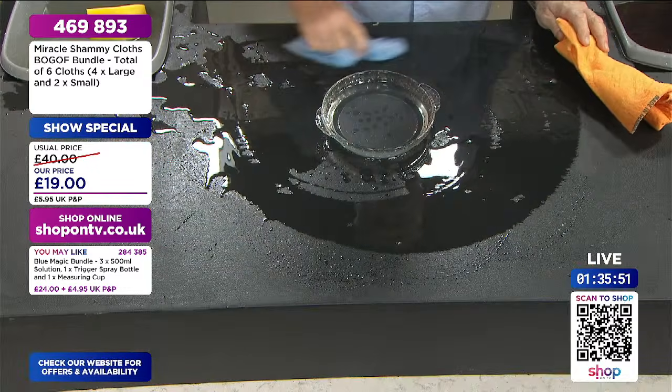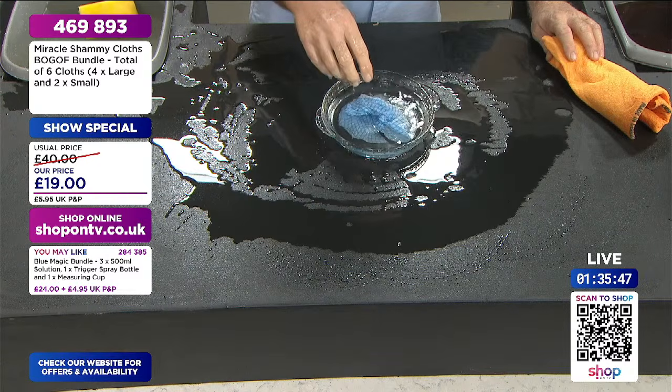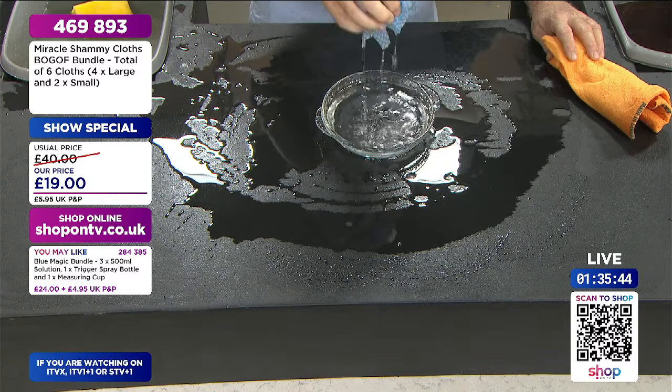J cloths spread the mess around. Does J stand for junk? I'm not sure, it's only my opinion. Yes, it's Dave's opinion. J cloths don't pick up spills, I can tell you that.